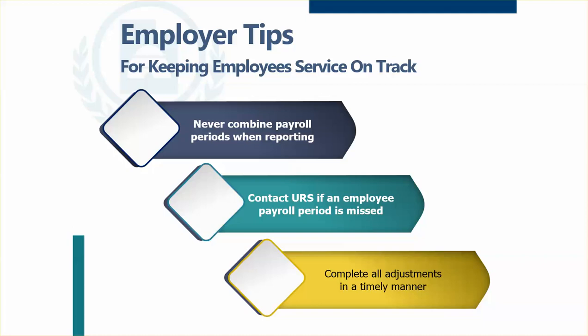You don't want to wait until the end when the employees are trying to retire to realize that we missed service somewhere. In the compliance reviews, we do test samples and we do look at all of their service, so we might be able to catch it there, but really the bulk of the responsibility lies on the employer's shoulders. That's the quick and easy version of how your employees accrue service.